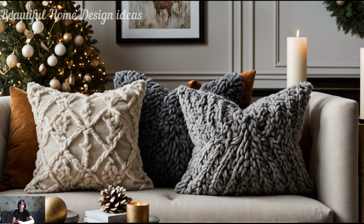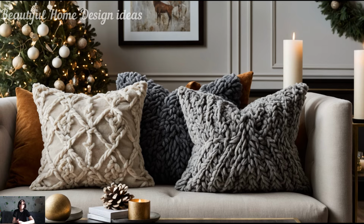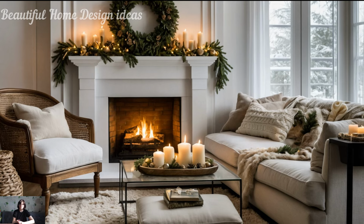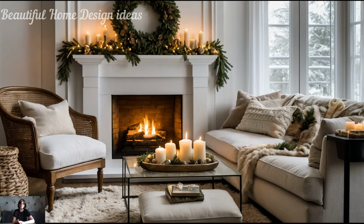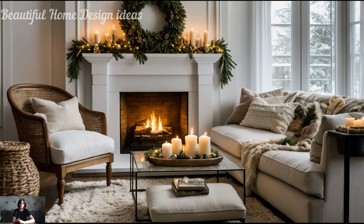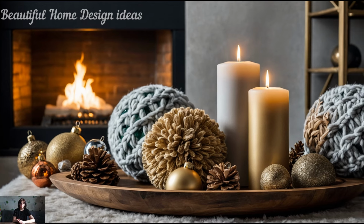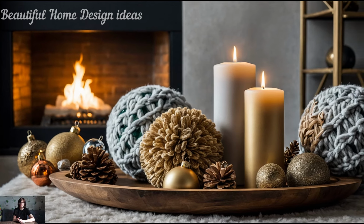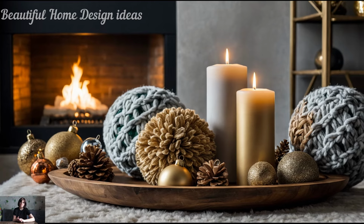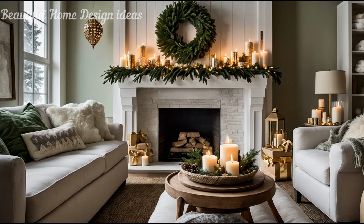Lastly, let's talk about textures. This year, mixing textures is a key theme in creating a cozy yet elegant atmosphere. Combine plush velvet cushions with chunky knit throws and contrast smooth glass ornaments with rough-hewn wooden elements. This layering of textures invites warmth and comfort, making your home not just beautiful but also inviting. Don't shy away from incorporating tactile elements like faux fur or knitted pieces that beckon guests to snuggle up and enjoy the festive spirit.